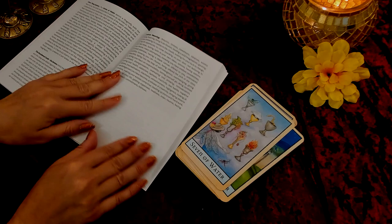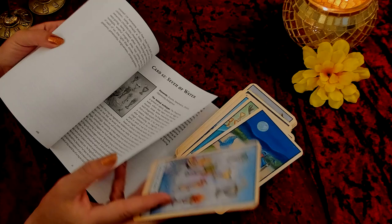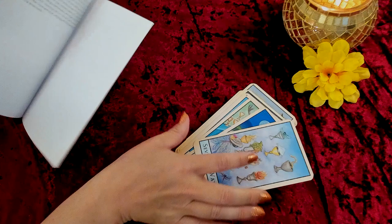Okay, so that is a long description. I do think that the guidebook is good to go through with the card, but on your own time. I mean, this is not something that you would pull out and read to a client in the middle of a reading. I think you would want to have your Rider-Waite meanings down before picking up this deck.